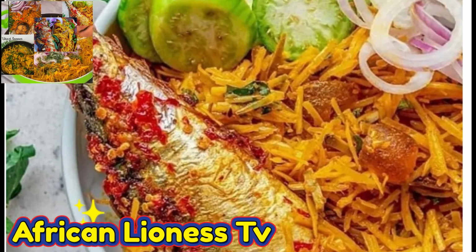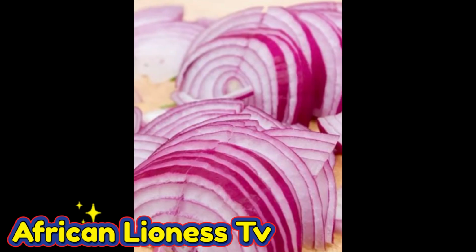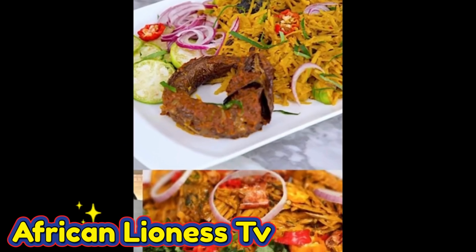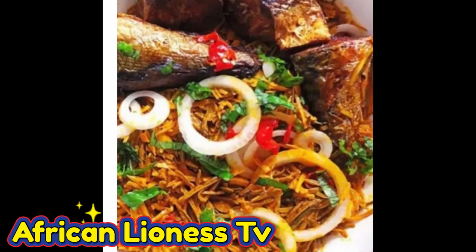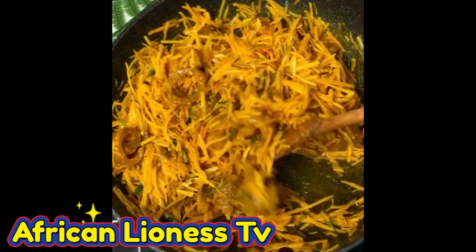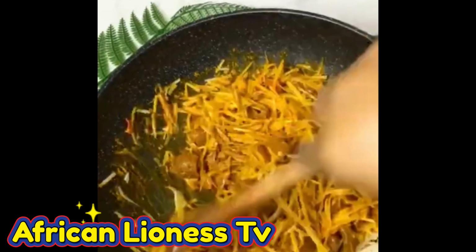It contains carbohydrates and vitamins from other things. Fish, there's fish in it. If you want to put dried fish, you can put dried fish. You can put stockfish, depending on how you want it. Those that put edible potash, you can put edible potash. If you don't, you can put ngo. The water is still part of a kind of potash. Also, if you don't want to put edible potash or the ngo, you can also do your abacha like that.